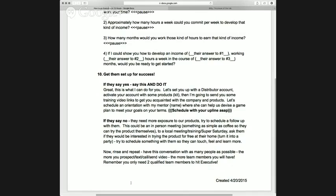Now what are you going to do? You're going to rinse and repeat. You're going to have those conversations with as many people as possible. Remember, we sent out 5 text messages, right? So hopefully we got 5 responses back. Maybe we didn't. Maybe we got 4 or 3 or even 2. And so now maybe someone else has texted you. So you're going to hang up the phone. You're going to have the same conversation again with them, right?